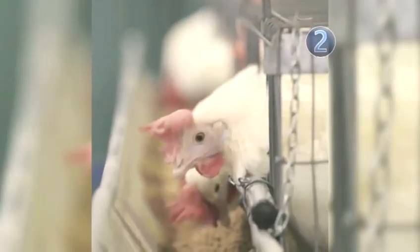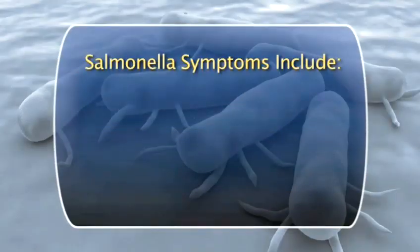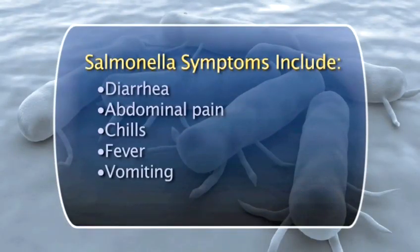And again, part of the reason is that 35, 40 years ago, chickens had more opportunity to roam around, and now they're in these little metal boxes, 10 high in a room of 30,000, so that the Salmonella has gotten into the reproductive organs of the chicken, so that now the Salmonella is not only on the outside of the shell of an egg, but it's also inside. Salmonella symptoms can be moderate to severe and include diarrhea, abdominal pain, chills, fever, and vomiting.